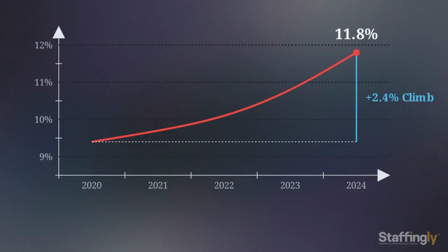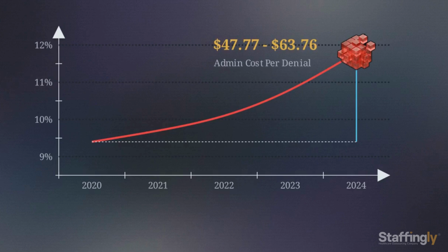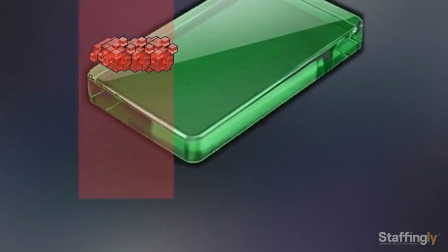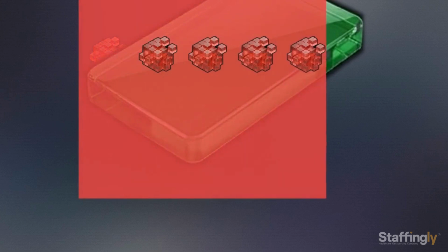Today, roughly 1 in 10 claims is kicked back immediately. Every single one of those kicked back claims carries an administrative price tag. It costs between $47 and $63 just to process a single denial, and that cost assumes your team actually wins the appeal. Nearly half of avoidable denials are never recovered at all.